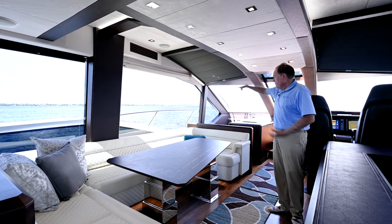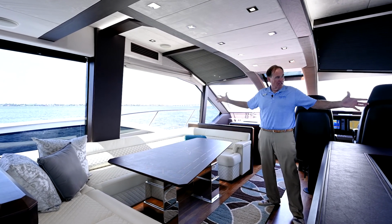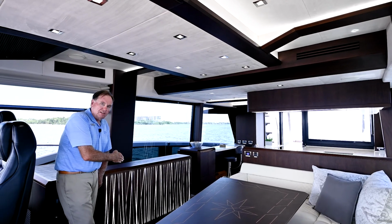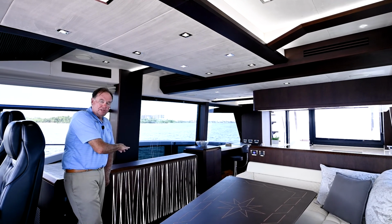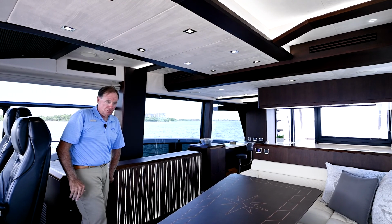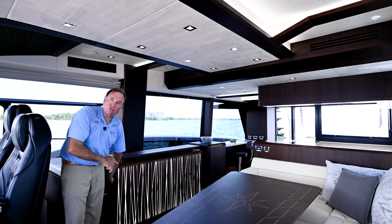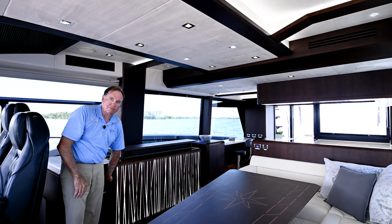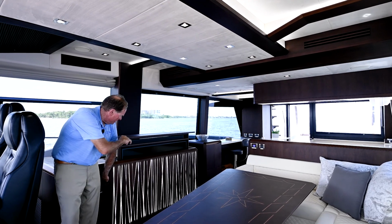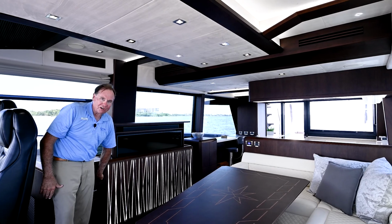Great woodwork, big beautiful windows. We've talked about the windows in the Galeon 640. Look at all this visibility that we have out here. So on the other side of this TV unit is the stairs that go down to the private master stateroom as well as the guest stateroom. And I mentioned to you how neat this TV is. We've got a 50-inch TV that'll come up here so that if we're sitting here lounging and enjoying the interior here, neat sound bar at the top of the TV. Just another great innovation here on the Galeon.